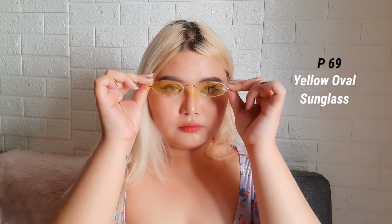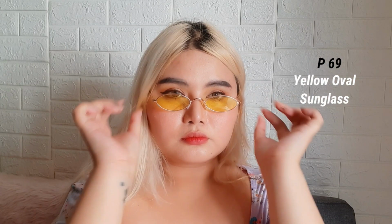Ito naman, very small frame, and then kulay yellow yung lens niya, and then like metal lang siya sa gilid. This shade, I got it for 69 pesos. Among all of the shades that I got, ito yung least favorite ko. Pero sayang naman, kaya ito minumodel ko na para sa inyo. Cute naman siya, bagay din lagyan ng Gen Z bangs, yung dalawang pirasong bangs sa harap.